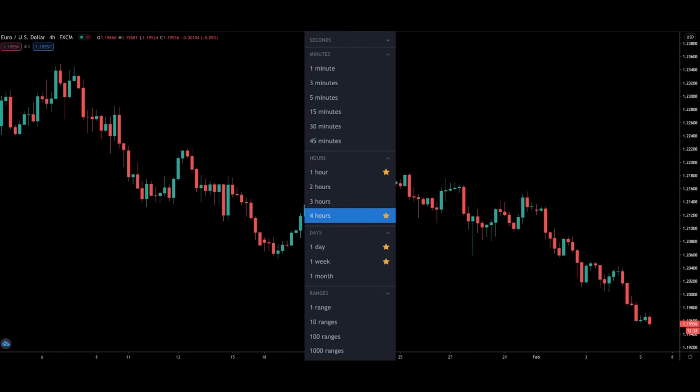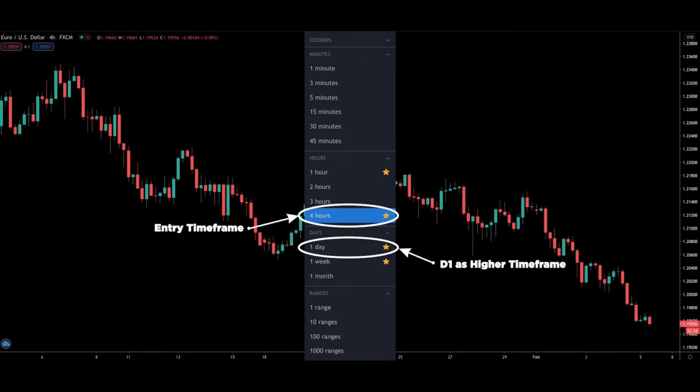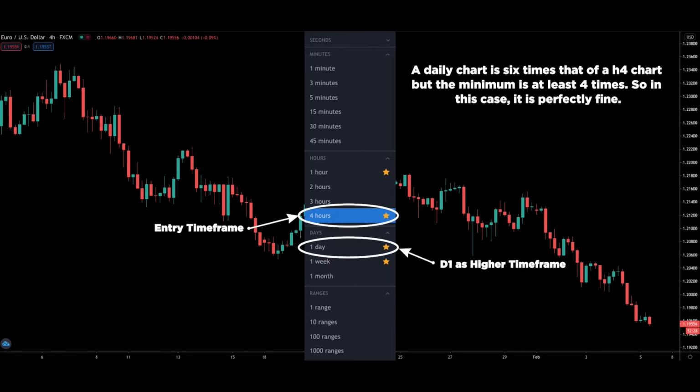Now suppose you trade off the H4 chart instead, then you might opt to use the daily chart since the daily chart is more common than a 16-hour chart. Notice that the daily chart is actually 6 times that of a 4-hour chart. But hey, that's okay as well because, as mentioned, the minimum is at least 4 times. So in this case, it is perfectly fine.